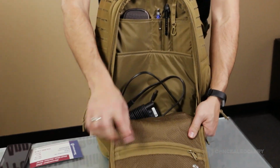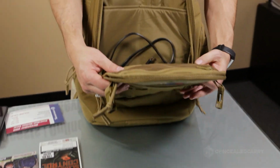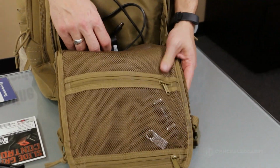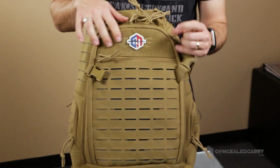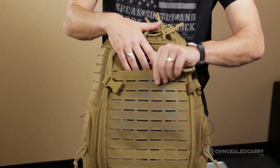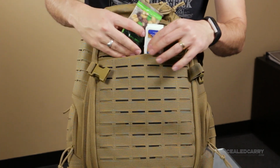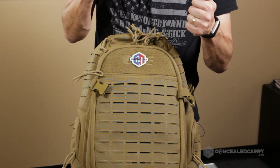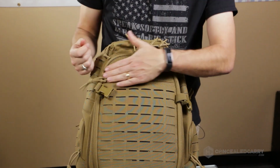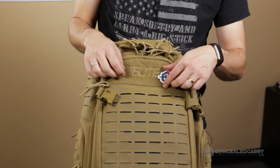We got two different mesh zip pockets up here in the front as well. I got some, what do I got in here? Some USB drives and a little remote and some things like that. Okay, pretty slick. Maybe put your shot timer in there or something. And then one more pocket up here in the front. It's kind of short, goes about this deep. And in here I just have some snacks, some Band-Aids, stuff that I seem to always need. Food and bleeding. It's got a nice receptor here for patches, so you can put anything on here you want.